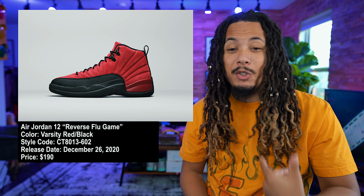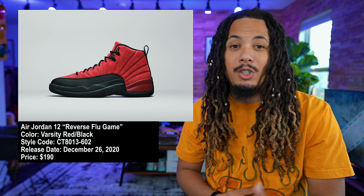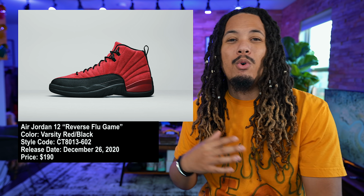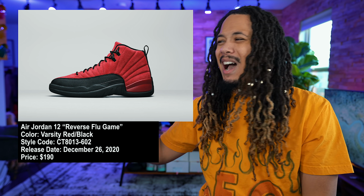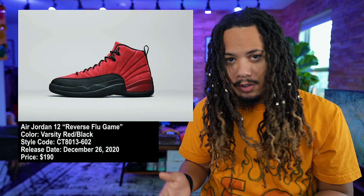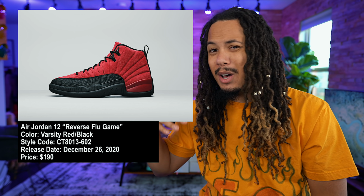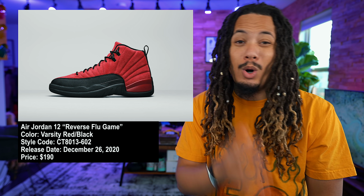Now, I've been talking about this one for quite some time because we've been seeing images, renders, and everything from almost about 6 months plus. And we finally are getting more and more images of the shoe itself. I personally am seesawing on this one again. I did not like the initial pictures because they were rendered images. Once I saw actual images, I still didn't like it because of the quality of the images.